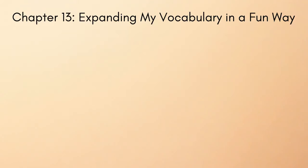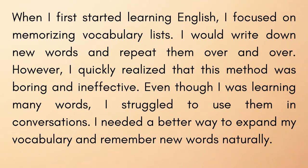Chapter 13. Expanding my vocabulary in a fun way. When I first started learning English, I focused on memorizing vocabulary lists. I would write down new words and repeat them over and over. However, I quickly realized that this method was boring and ineffective. Even though I was learning many words, I struggled to use them in conversations. I needed a better way to expand my vocabulary and remember new words naturally.